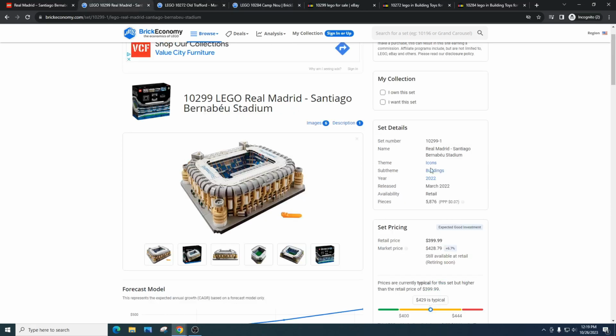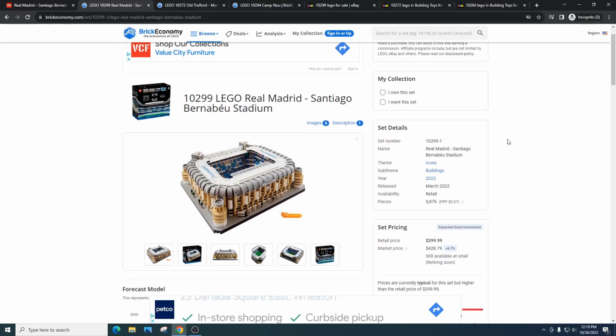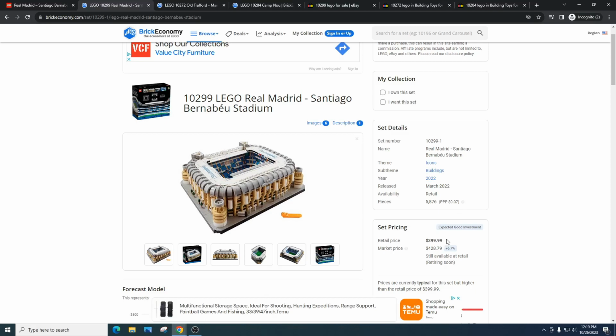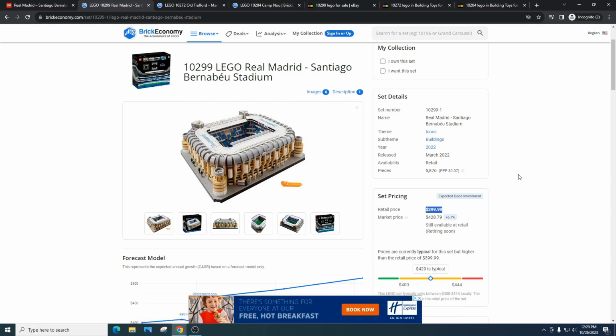So now, I personally believe that the Real Madrid Stadium is overpriced. This should be a $350 set. So for $400, you have to wait for a steep discount if you are investing in this set. Because at $400, I do not see you earning a profit on this set. I see this set selling for maybe $380. And so you'd have to get it for $300 or less. If it went on a massive discount for Black Friday for $250, you could potentially earn $100 or more on this set. And you just have to do very thorough research and be confident about investing that much money into a set.